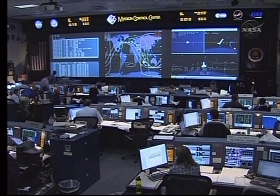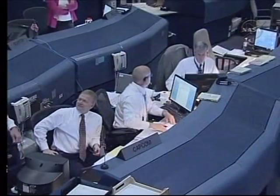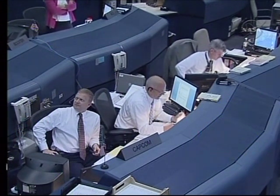Houston, Endeavour, from the mid deck, I'm putting block 5 and 6 in work. Copy, blocks 5 and 6, thanks.